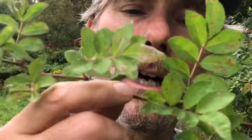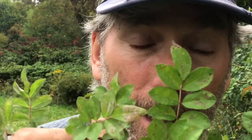Hello friends, do you recognize this plant from the last video? I may not have explained it well. This is a plant called multiflora rose. It grows a lot around here in Michigan, and it is an invasive plant. It takes over areas. It also has a really interesting adaptation. That's right, plants have adaptations too.